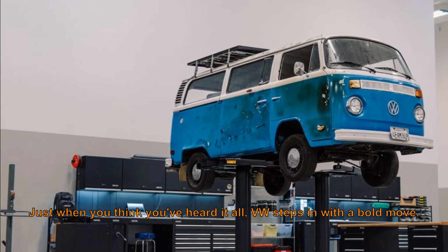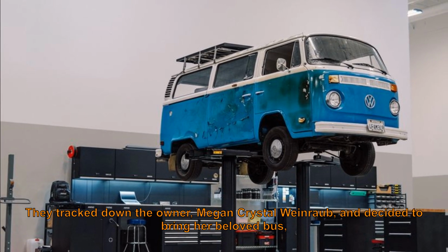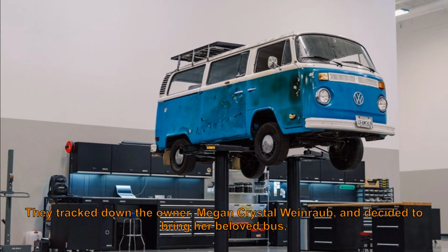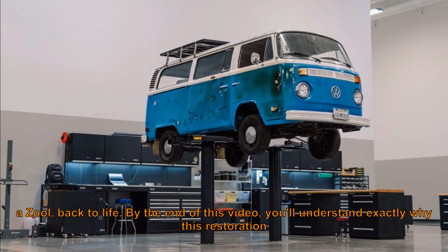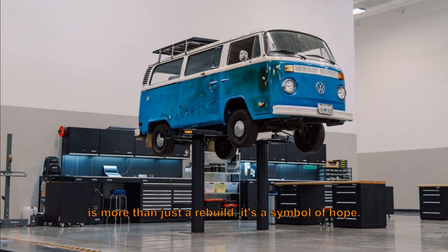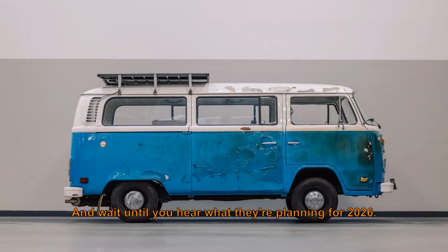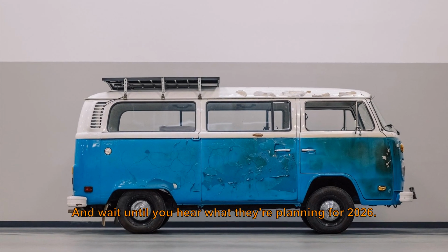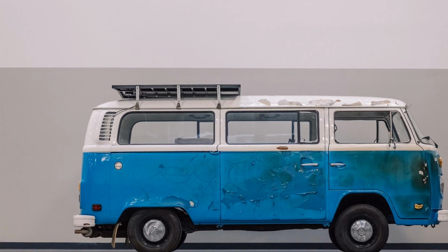Just when you think you've heard it all, VW steps in with a bold move. They tracked down the owner, Megan Crystal Weinraub, and decided to bring her beloved bus, Azul, back to life. By the end of this video, you'll understand exactly why this restoration is more than just a rebuild, it's a symbol of hope. And wait until you hear what they're planning for 2026. Now, here's where things get really interesting.